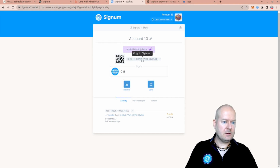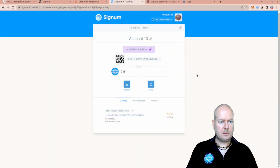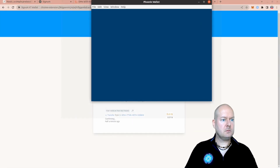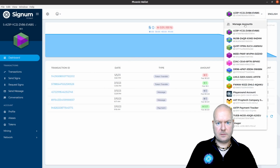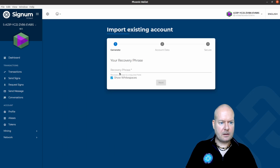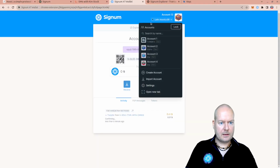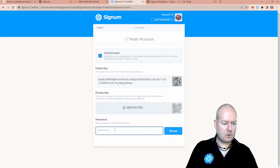And I can use the private key in other wallets to import that. So if we go, for example, into the Phoenix wallet, I can go into the manage account section and say, hey, does this work importing my account from that part? You can go to my recovery phrase, and remember that we were on that one. I can go to the settings, Nostr account. Yeah, that is the one.